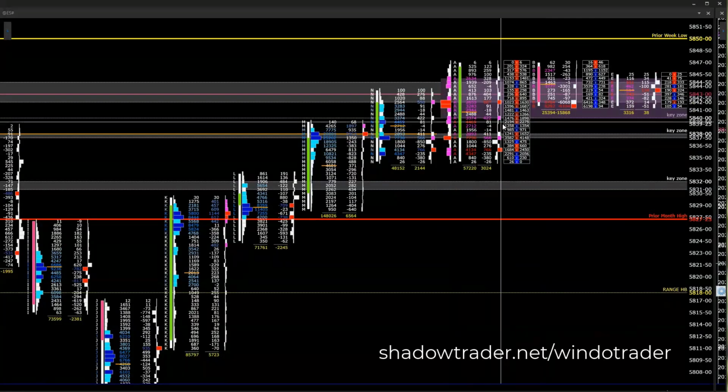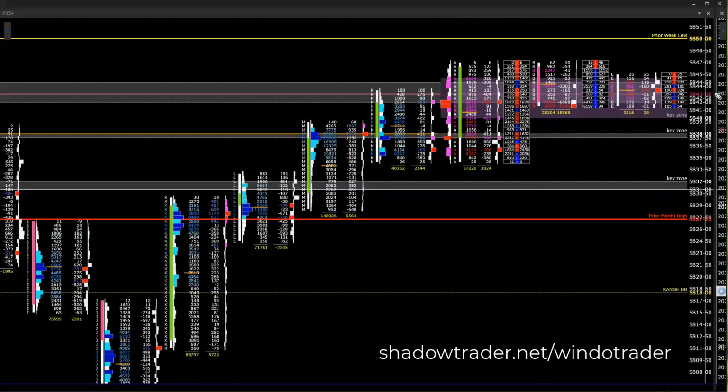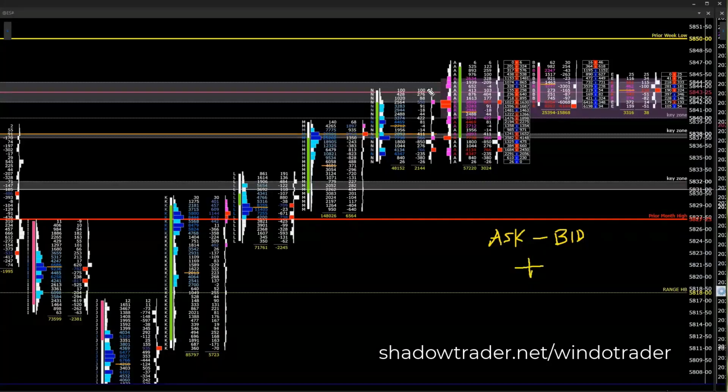Delta is just the ask minus the bid, the footprint between bid and ask. Sorry, I'm really bad at writing this. When you have a positive number, it usually indicates the buyers are in control of that price level. When you have a negative number, it's usually the sellers who are in control of that market.